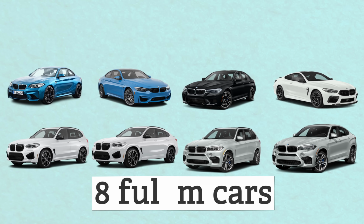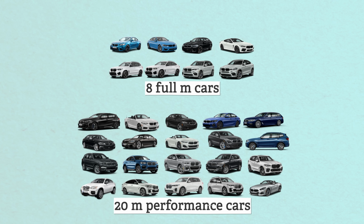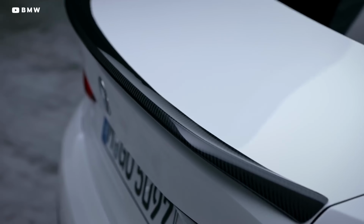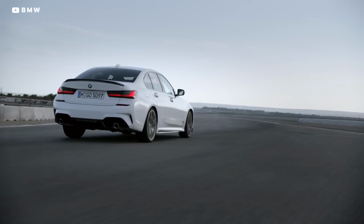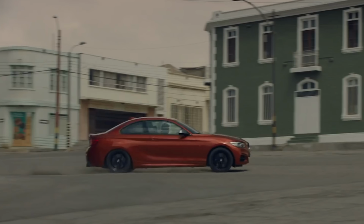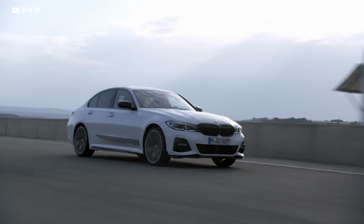Back to BMW. BMW currently produces 8 full M cars. However, they produce an incredible 20 M Performance cars, most of which have very little in the way of a performance increase, focusing instead on trim levels and M-like design features. The M Performance line was created to fill the gap between base BMWs and the increasingly expensive M cars, and you can identify them by the smaller M badge preceding the model number. They've got upgraded lower suspension, sports steering wheel and shifter, and usually some sporty looking trim, but the horsepower ratings typically don't get a huge boost.